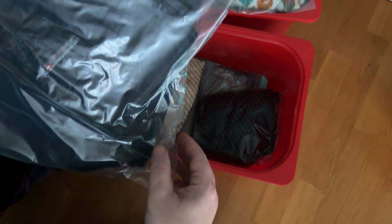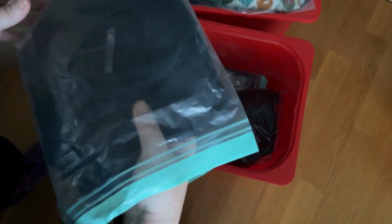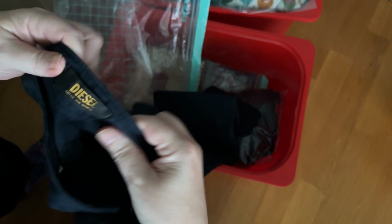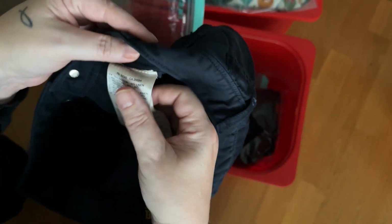Okay, M79, and here's a pair of men's pants I thought I had sold, and here it is, didn't sell. So nice thing that I go through this. DSL, is that a brand? You know, it is a very nice brand here in the Scandinavian part of the world.